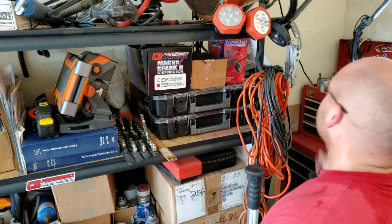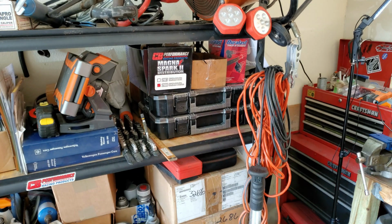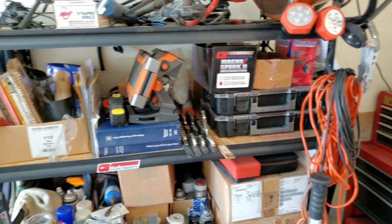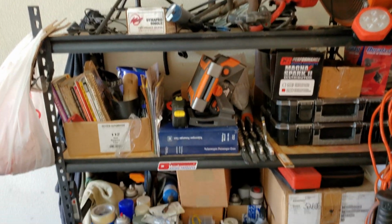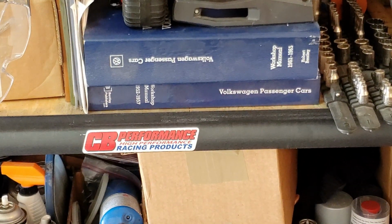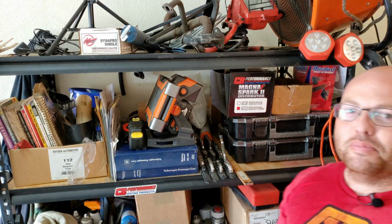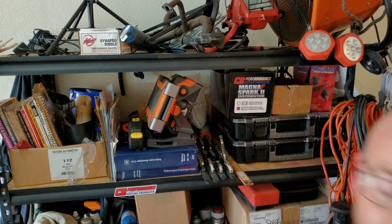CB Performance, guys, they are my go-to for performance parts. I actually have a sticker of CB Performance right there. Let me show you. Oh, you can see it. Yeah, still getting used to this gimbal, guys. You see that MagnaSpark 2? MagnaSpark 2 distributor kit, guys.